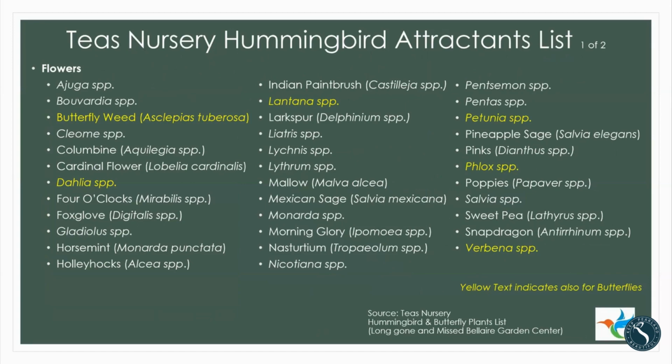So this is a Tee's Nursery hummingbird attractants list. For those from the Houston area, I've been around here a long time. Tee's is a nursery that was in Bellaire. My wife was in medical school. We used to go there on Sunday afternoons on a nice day after church, and we enjoyed walking around looking at the plants and things.